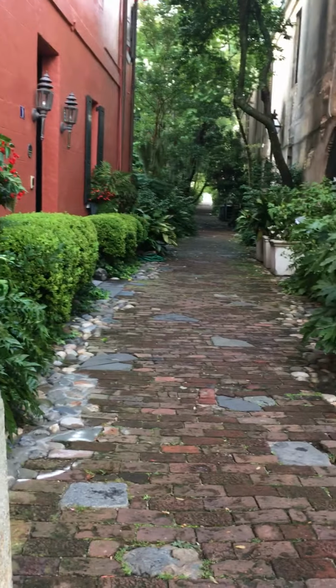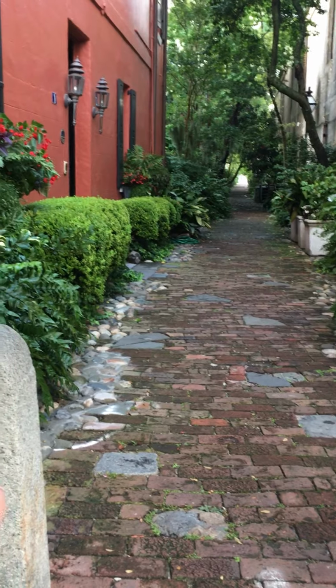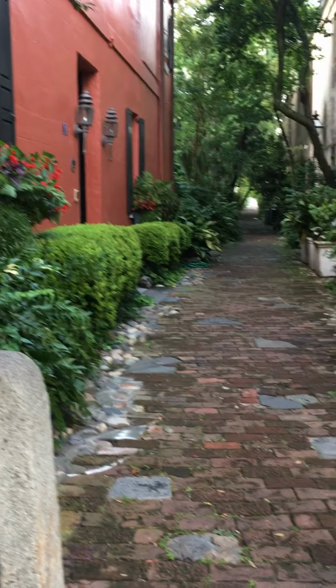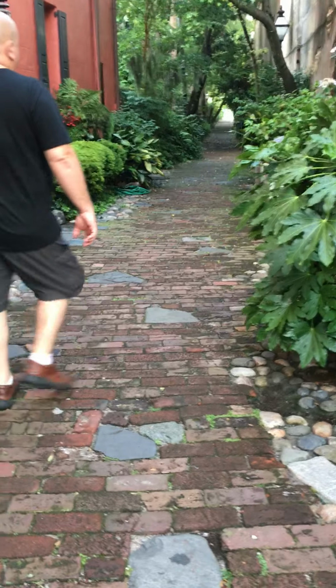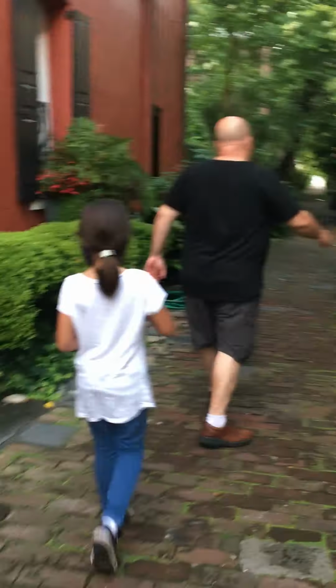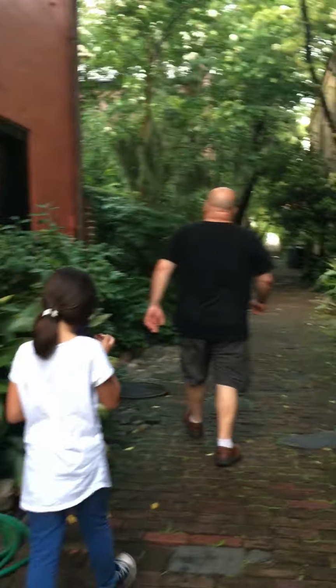Look, babe. What's that path to walk? You can walk there, that's amazing. Can we walk there? No, let's keep going straight. Yeah, let's go straight. That's interesting. So people rent here? There are still people living here?